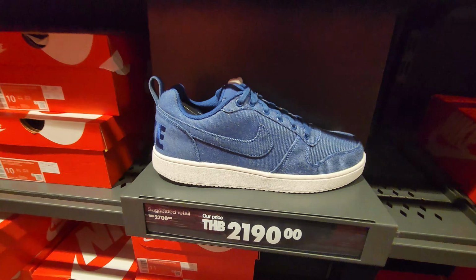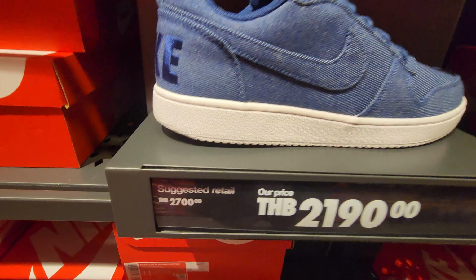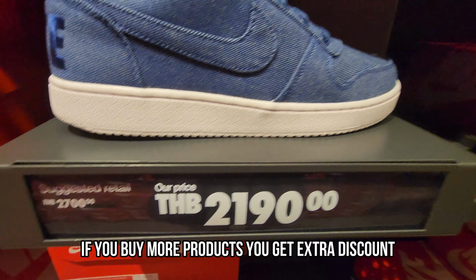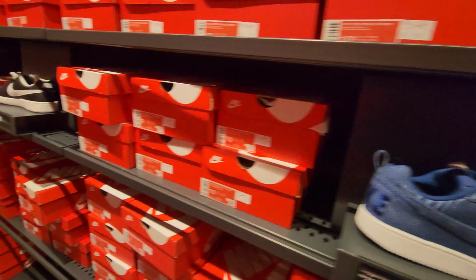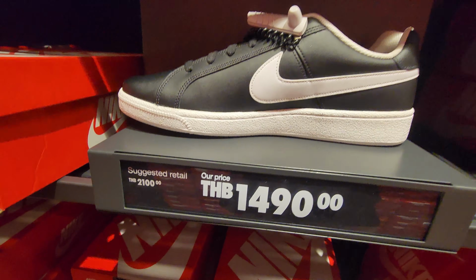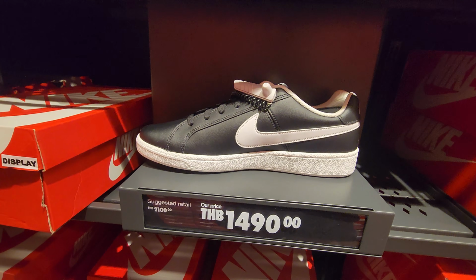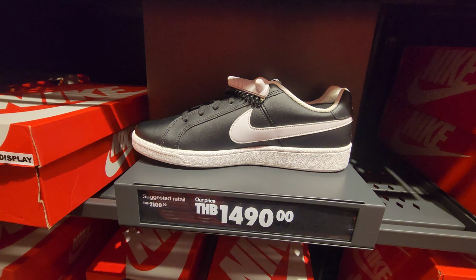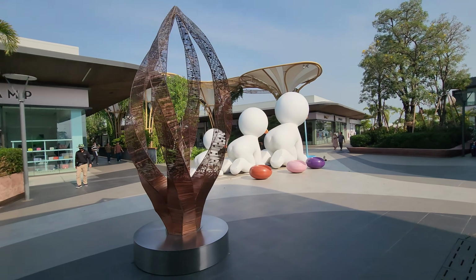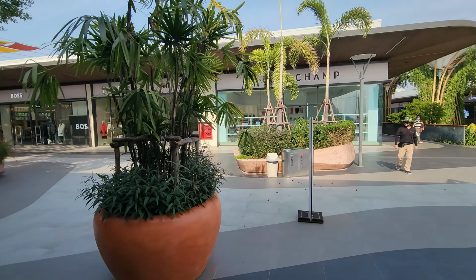So these are the type of shoes that I like, and they are normally 2,700 and now it's 2,190, and that is actually correct. That is cheaper, and just for example this one's from 2,100 for 1,490. So yeah, this is a better price than in the city. I like the art that they used here. And it's a bit like a centipede, right?